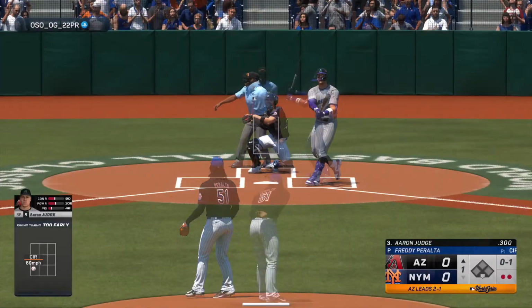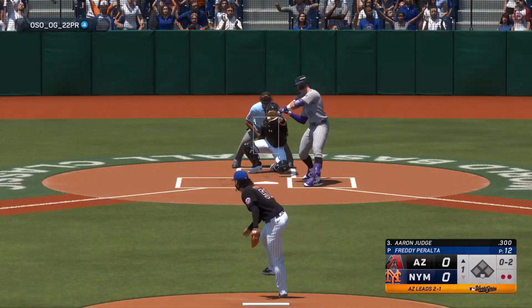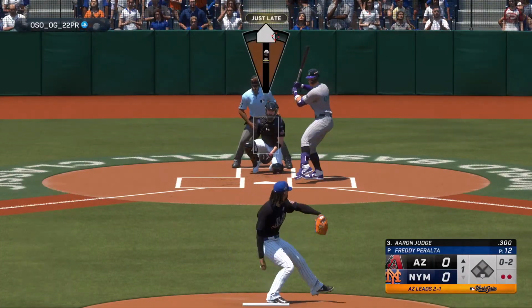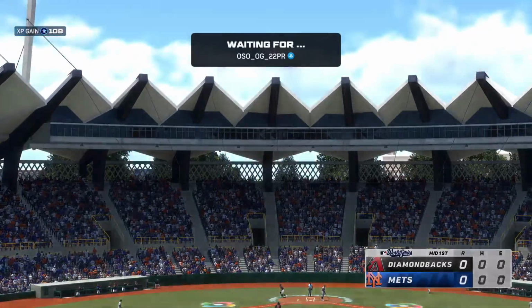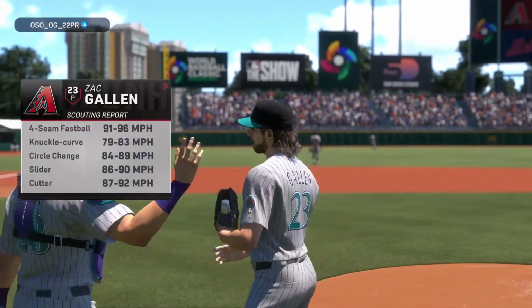Aaron Judge at the plate with two away. Swings through that one. That's in there. 0-2 now. Oh, this guy's so comfortable hitting with two strikes. Even a good pitch. A swing and a miss. That retires the side. Ready to go for the last half of the inning.